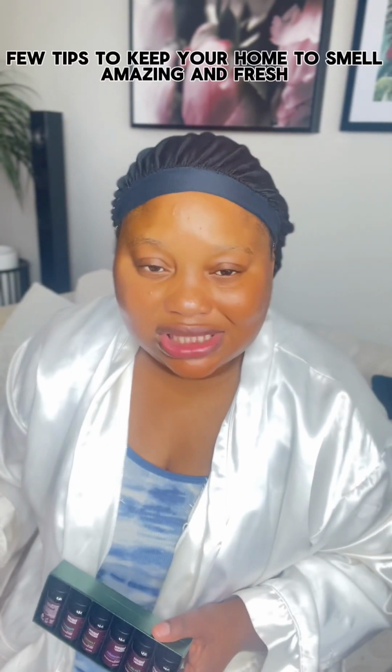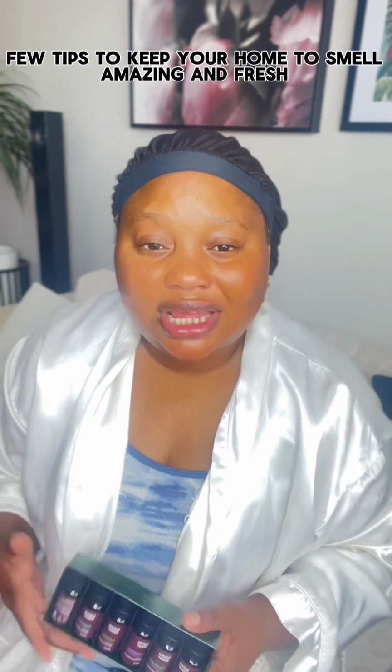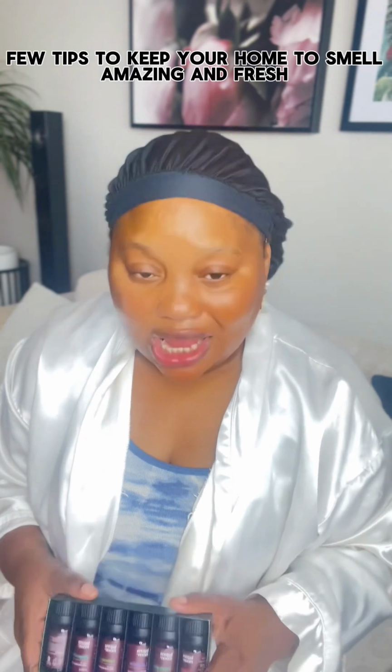We have unboxed the essential oil gift from Amazon, and now I'm going to tell you the tips on how to use it. You have seen me putting it on the diffuser. That's where you can make your house smell good. Put it on the diffuser, and also you have seen me putting it on the toilet paper. You can put some drops on the toilet paper where you store it. It's going to make your toilet smell very good.